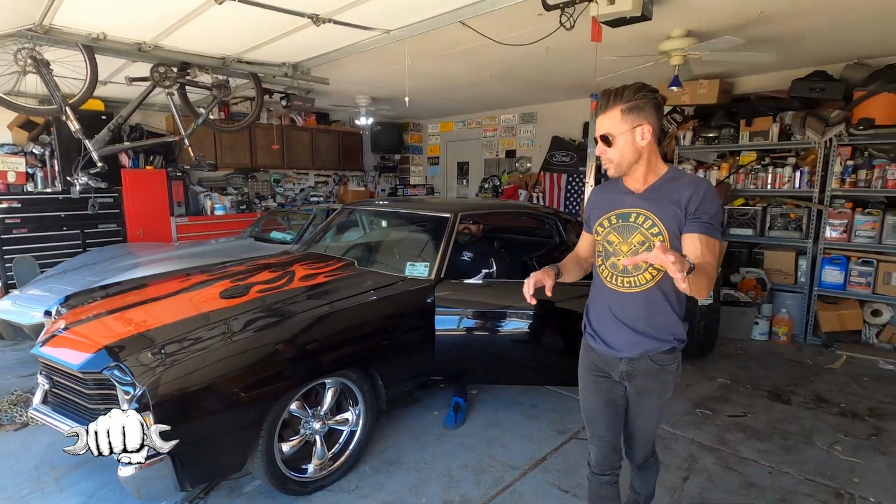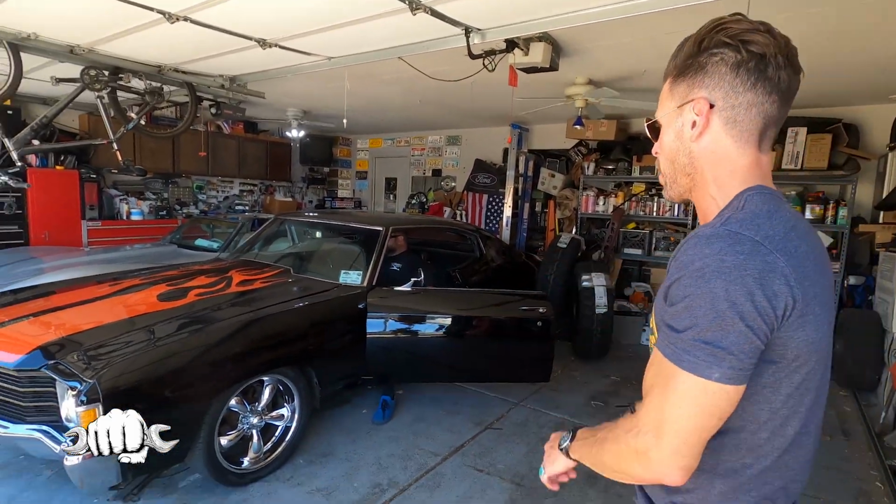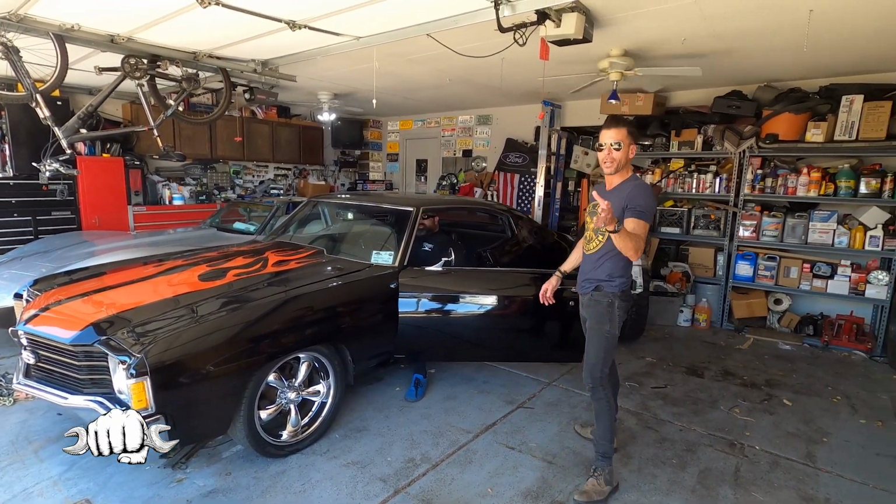What we want to do first is shuffle some cars around and get the 72 Chevelle out in the sun. So Colin's going to fire it up. First start in what, a couple weeks? Probably since the Boulder City show. So almost about a month.